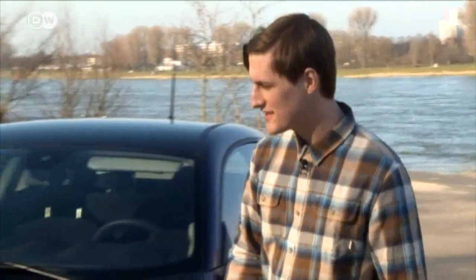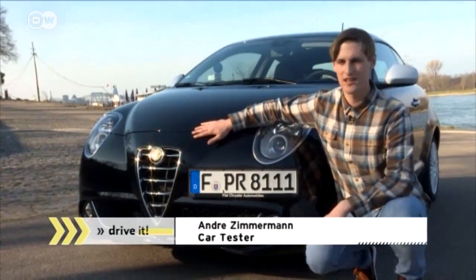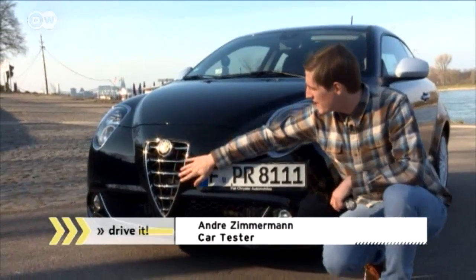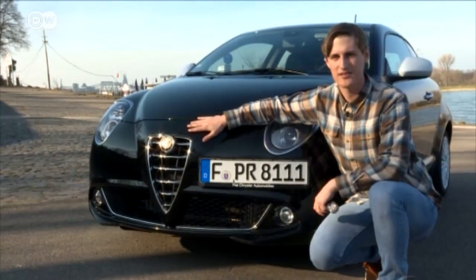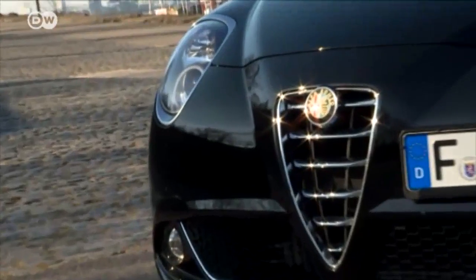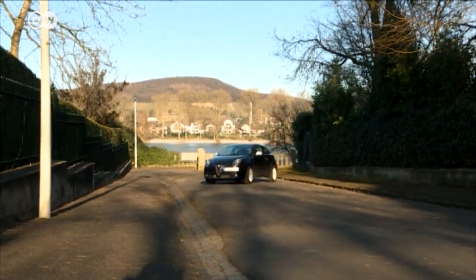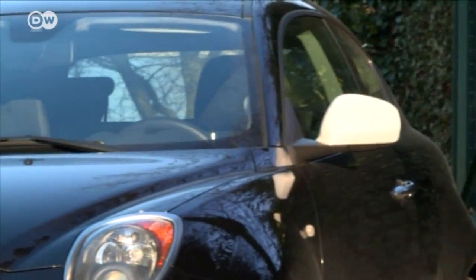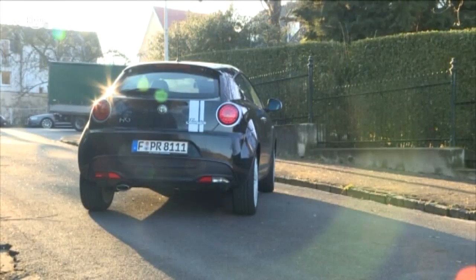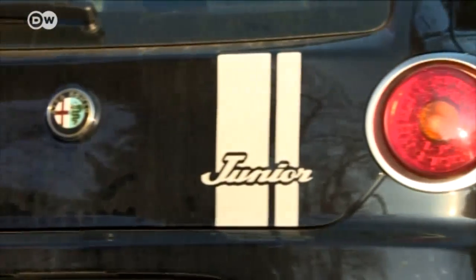Our car tester Andre Zimmermann says tradition, Italian design, and passion have long been core values for Alfa Romeo, and this characteristic radiator grille design is also the brand's trademark. We're testing the Mito in the Junior Edition. Its white 17-inch wheels and mirror covers are eye-catchers. The Junior logo on the rear is attractive too.